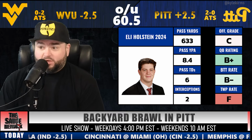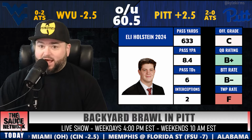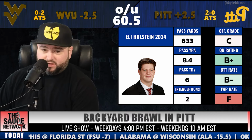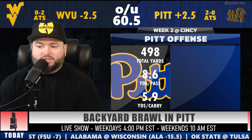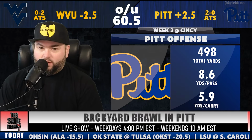We talked about how this West Virginia defense is a little questionable. Still should be much better than Cincinnati and Kent State's defense, though, to be fair. So this will be the toughest defense he's ever seen. But now that it looks like Narduzzi has given the keys to this offense to Cade Bell, we might have to reevaluate what we think about this offense.